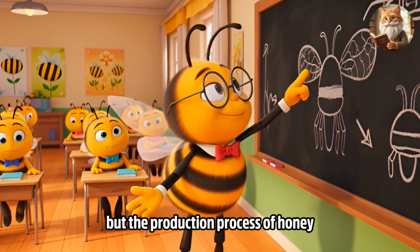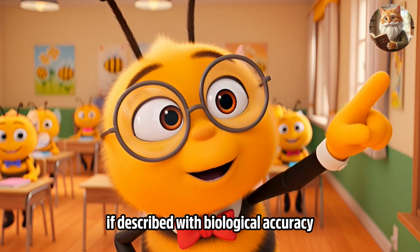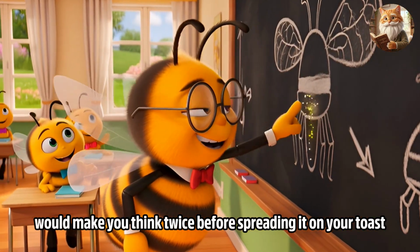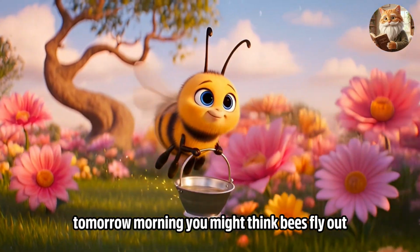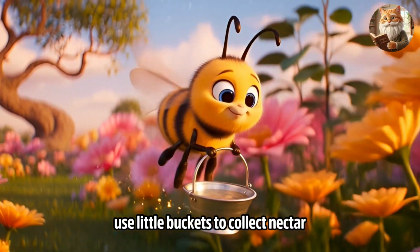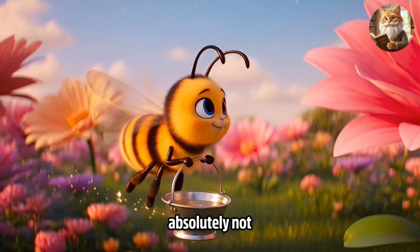But the production process of honey, if described with biological accuracy, would make you think twice before spreading it on your toast tomorrow morning. You might think bees fly out, use little buckets to collect nectar, and bring it home to pour into jars. Absolutely not.